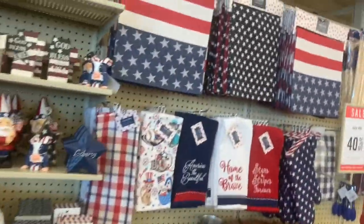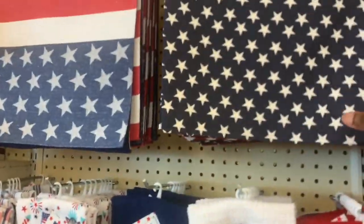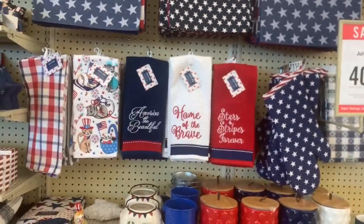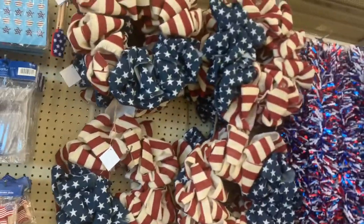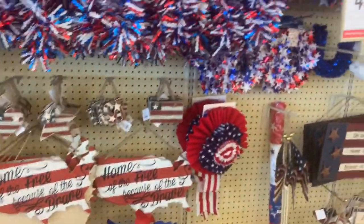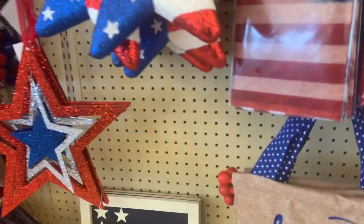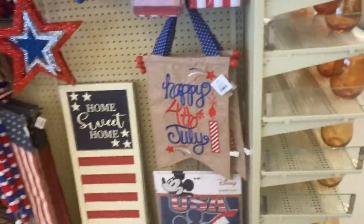They have some nice things. Oh, they have a table runner right here. It is $9.99 for 40% off. It's about $6. It's not bad. Then they have the wreaths here. So they have a lot of nice things for the 4th of July. The happy 4th of July sun right here, it's $9.99. That's pretty.